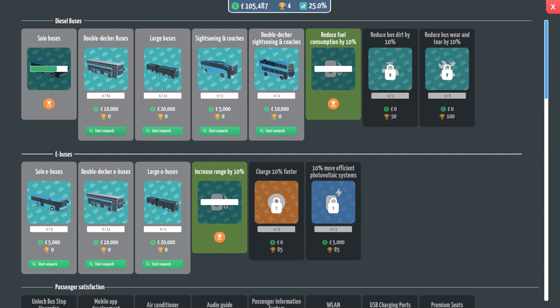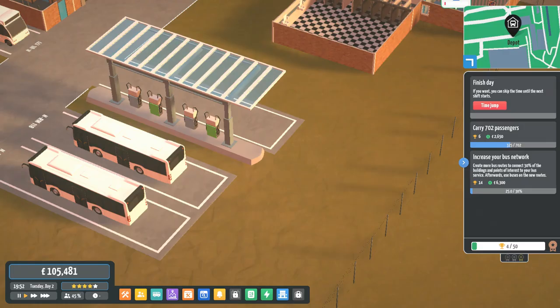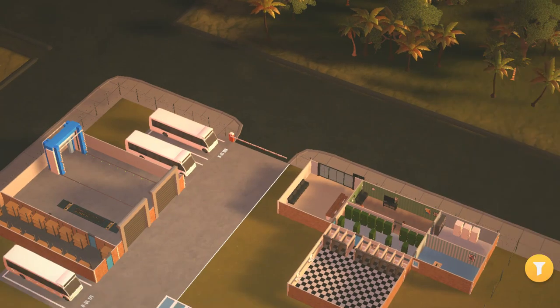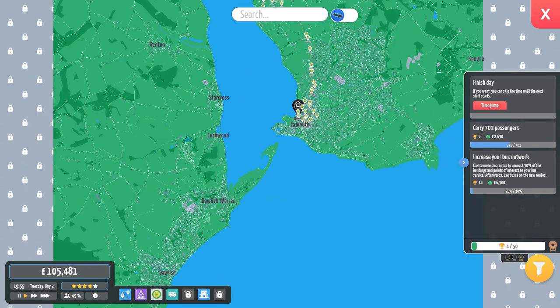If I get the research up, I'm researching a Solo bus at the moment, which will mean I can have bigger buses. I'm also doing the range for the eco buses and the fuel economy as well. But in today's episode, we're going to be really focusing on more routes in the Exmouth area.